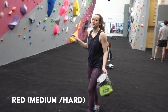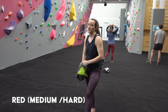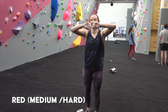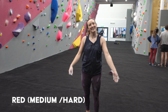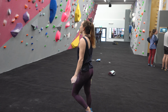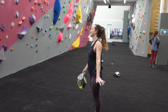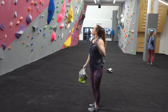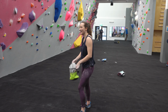I'm kind of drawn to this red. I don't know how you feel about that. It looks very crimpy and quite shouldery. There's like 2 crimps set like this, like you're trying to tear open a lift, if you know what I mean. I don't know, I think it looks hard, crimpy, maybe achievable. Why are you laughing?